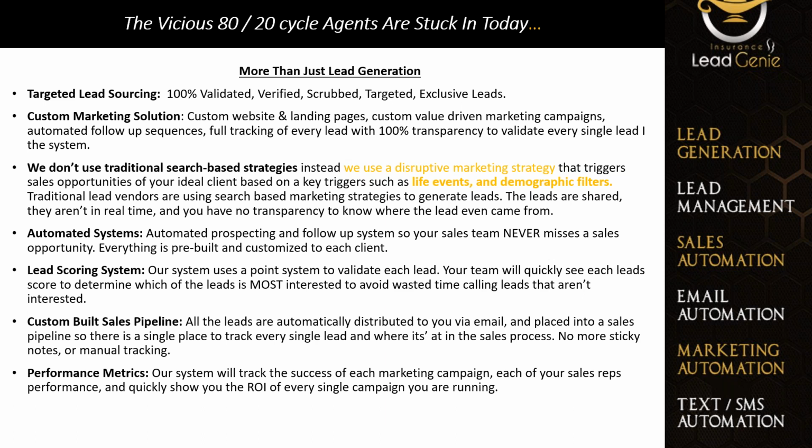You'll see every piece of marketing that goes out. You'll see every email open. You'll see every link click. You'll see every website visit. Everything is 100% transparent. No more getting a lead form and having no idea where it came from or if the lead is even valid like you're getting with traditional leads.